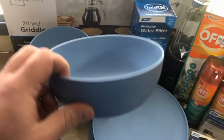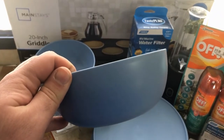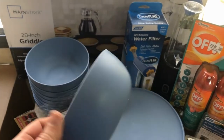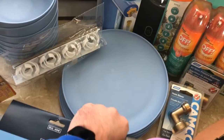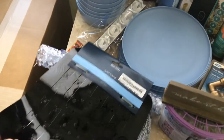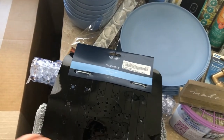These are excellent bowls. You get them at Walmart for like 50 cents right now. And they're perfect for cereal. They're perfect for soup. They're just a nice bowl. And they're really inexpensive, easy to clean. And so we got matching plates to go along with those. And then we have a sink mat for our sink on the inside.